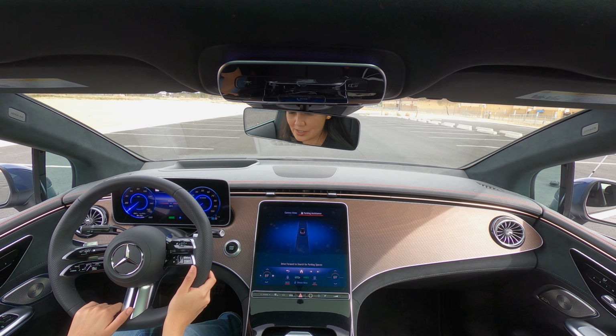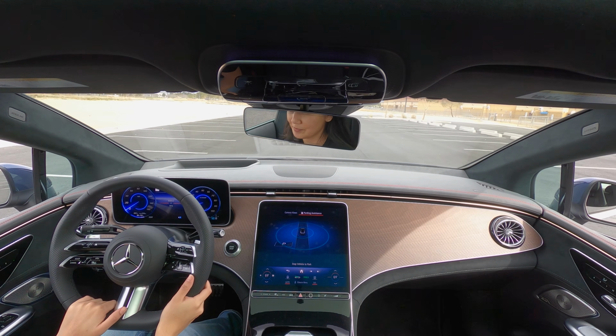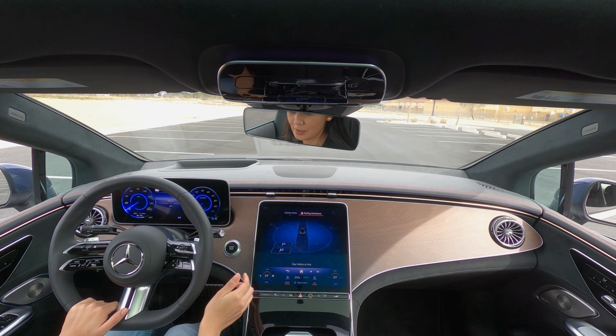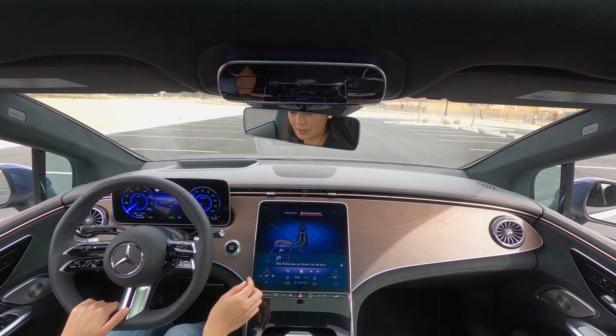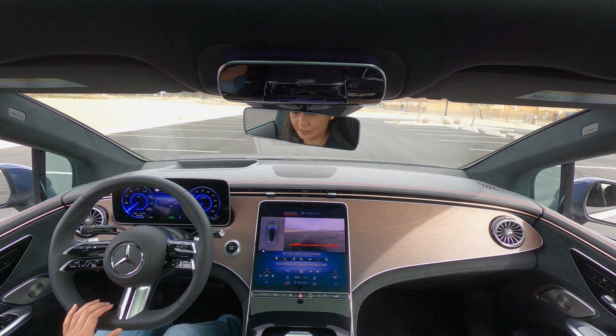Alright, turning on parking assist and driving forward to find a parking space. Alright, there's one. Oh, just passed it. If I can find another one, let's try this one. Okay, then we have to press this button to start it.